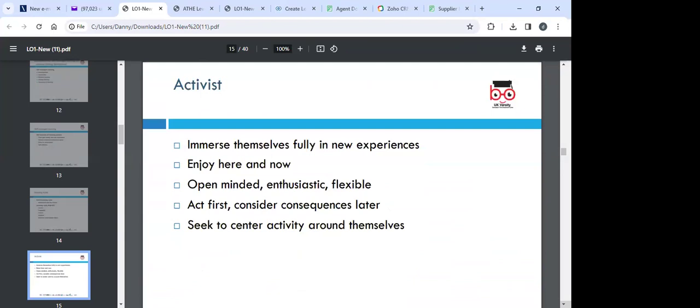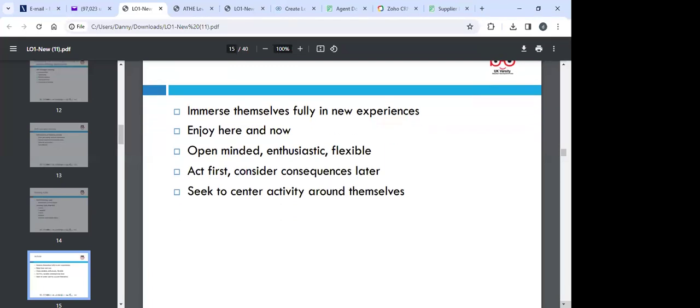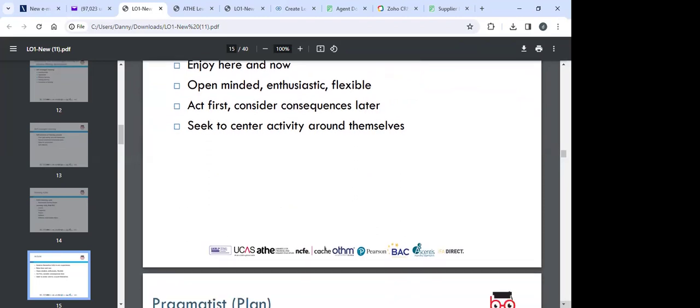Activists immerse themselves fully in new experiences. Who are they? They enjoy the here and now. They are open-minded, enthusiastic, flexible. They act first, consider consequences later. They seek to center activity around themselves. So these are what we call activists.